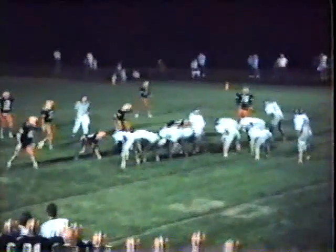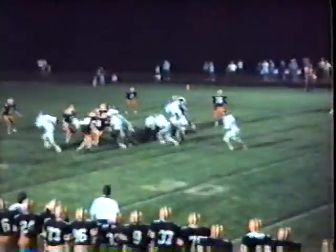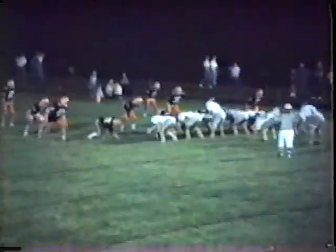Intercepted by number 65. So it is a ball player. Clearly is a ball player. Fumble. That was great. Step out. Quick step. Look up, Corey! Pass is incomplete.